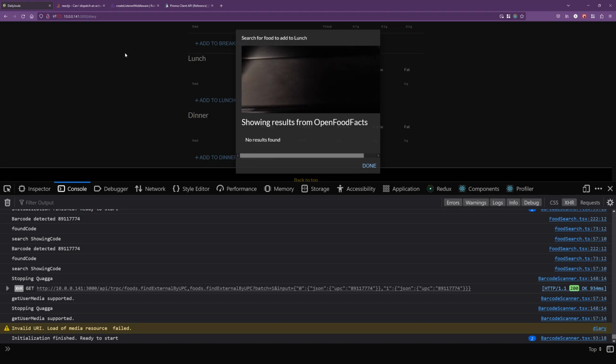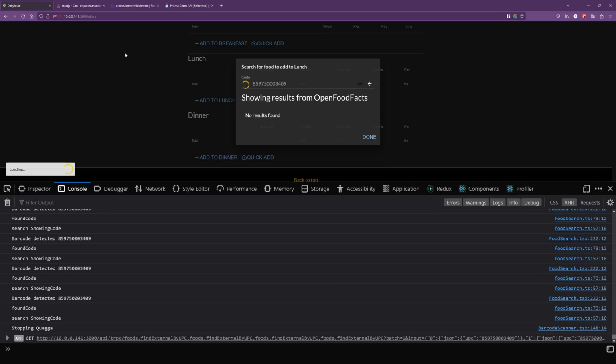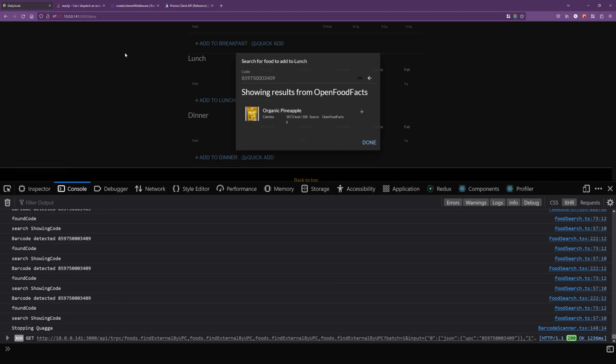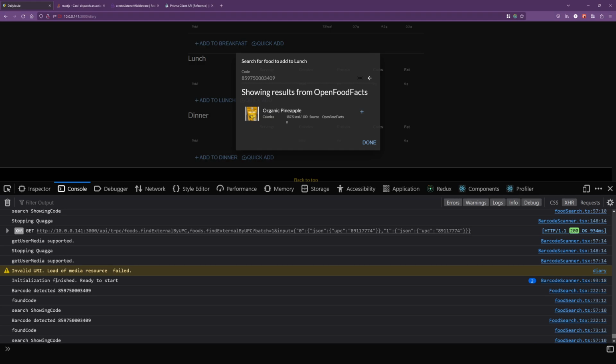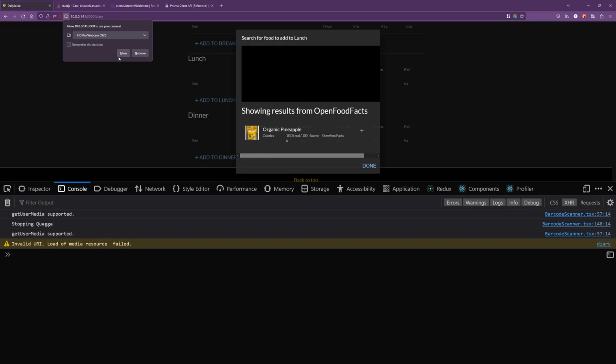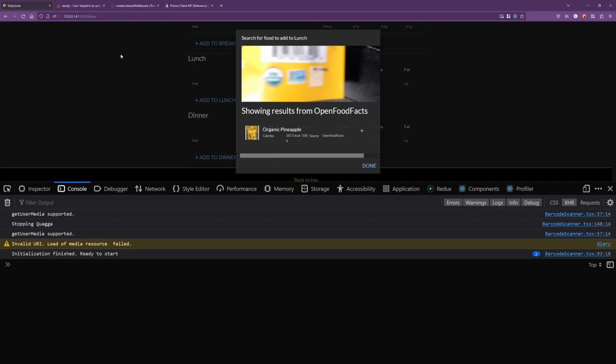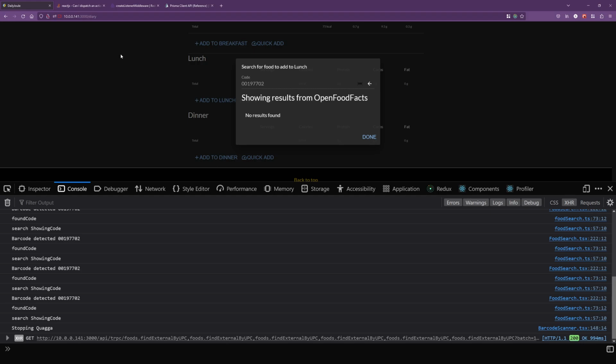Now the real app, this application where it's deployed on an actual domain with TLS and all that stuff, you won't have to be able to tell it to remember. Okay, so barcode detected. You know what I should have done? Let's try this one more time, and with a console cleared. There we go. All right.